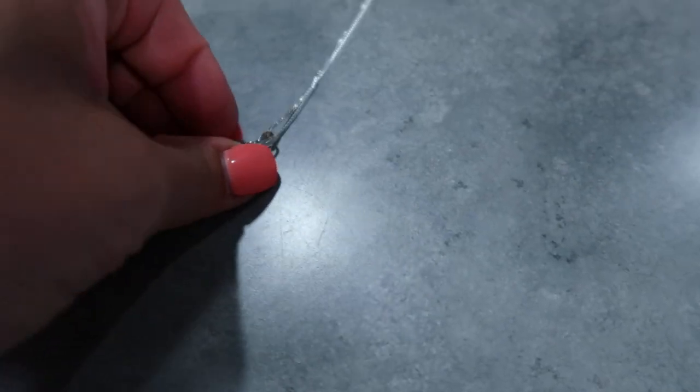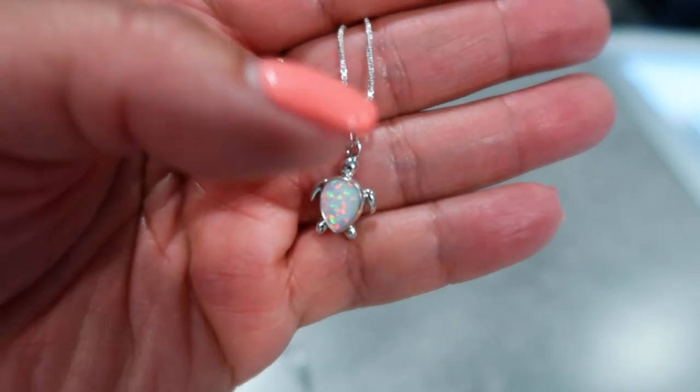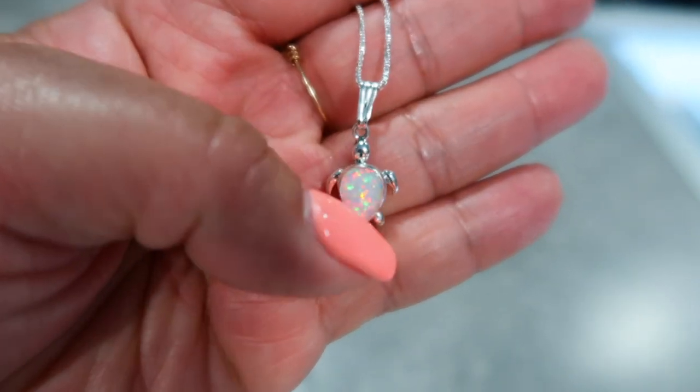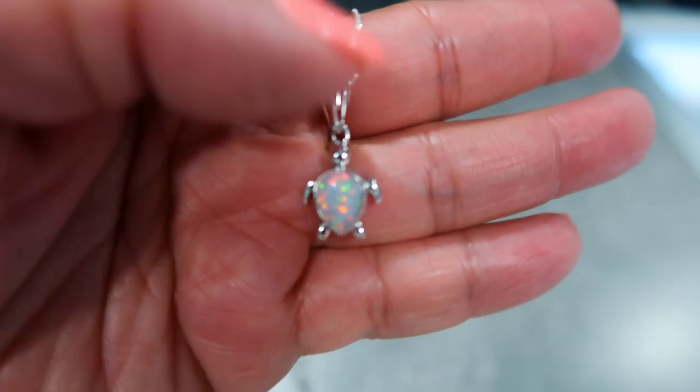This is the necklace I chose. I wanted earrings, but they ran out of this style. With this opalite, is that what you call it? Opalite. Oh, there we go. So I decided to get this opalite necklace. It's cute. I wanted the earrings, but they didn't have any more. So this is $28 for the necklace.